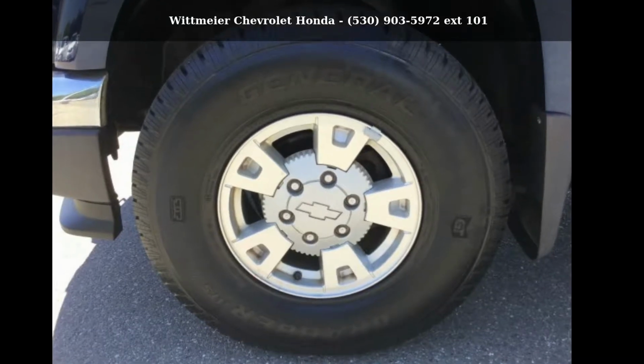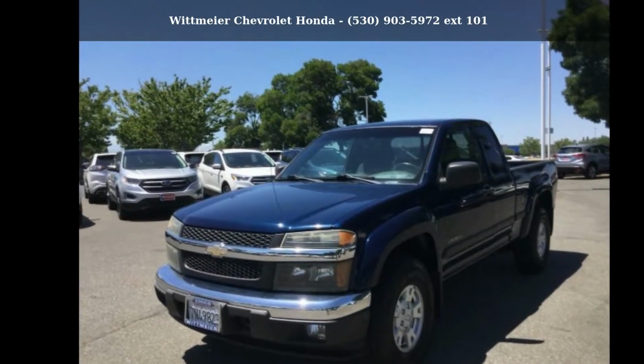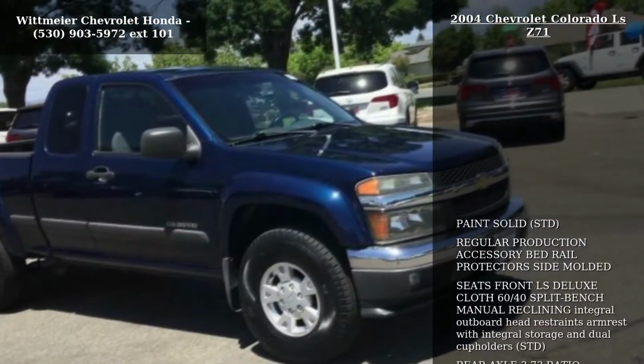Check out this Chevrolet 2004 Colorado LS Z71. If you are looking for a first-rate auto, this one could be yours today.